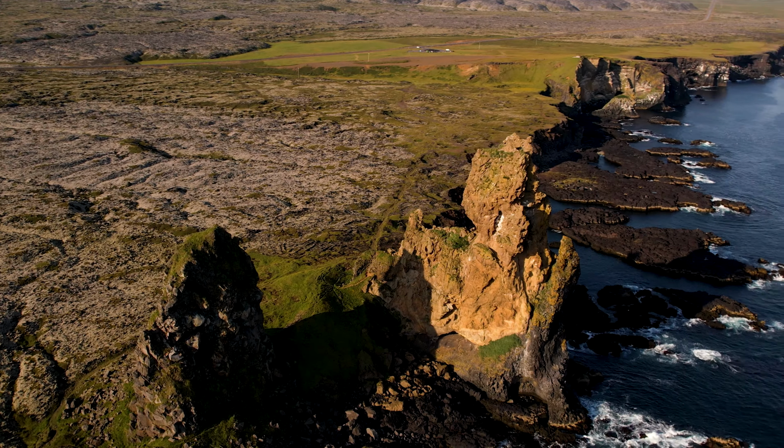The lava rock formations on this beach have a magnificent reddish hue, and I reckon this one's probably a little bit more impressive than Reynisfjara on the south coast.